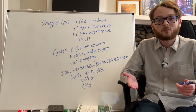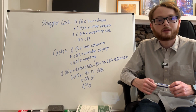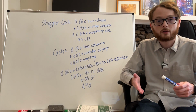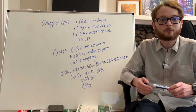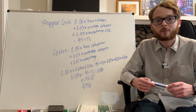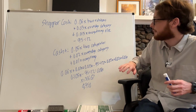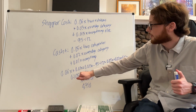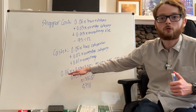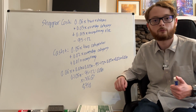Obviously, the reality isn't going to be as simple as this. Your spending probably isn't going to be the same in each category. And this is where I would look back through at least 3 months of my spending habits, bank statements and credit card statements, to see how much I'm spending, about, in what category, and make a scenario similar to what I've done here, but instead of using X's for everything, you can do 0.06 times, say, $200 if you're spending that much in a month on what your two retailers of choice would be.